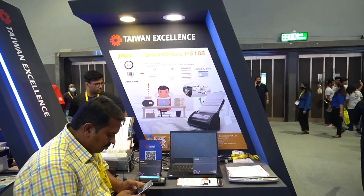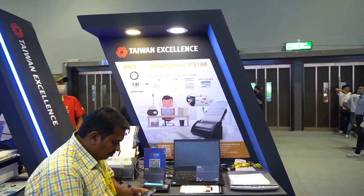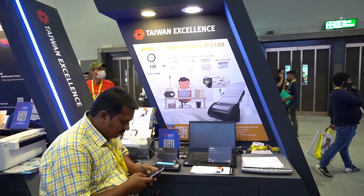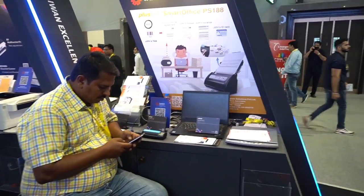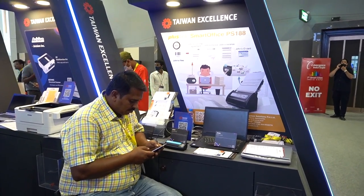So here we have the PulseTech Smart Office PS188. So I think it's a scanner. A smart scanner. So let's talk to the brand representative and see what is new in this scanner, how the scanner is unique and how it scans. So let's talk to them and find out.